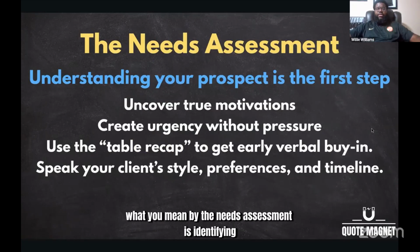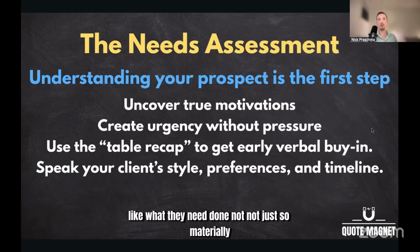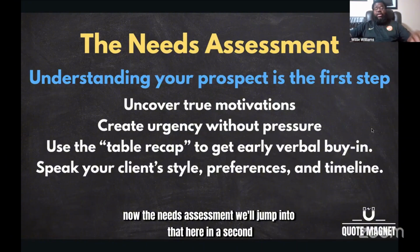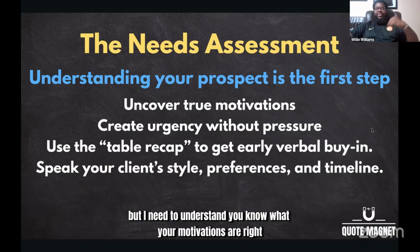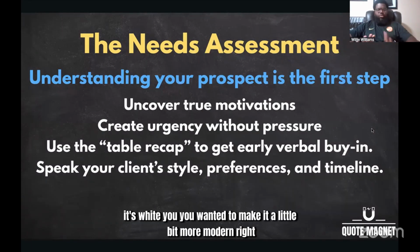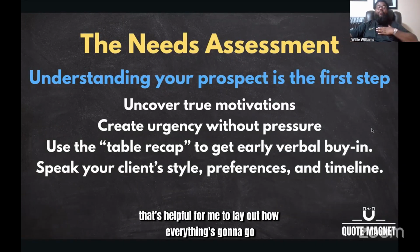What you mean by the needs assessment is identifying what they need done, not just materially, but why. During the warm up, you want to have a small needs assessment. Now, the needs assessment, we'll jump into that in a second. But I need to understand what your motivations are, right? Obviously, you just told me you wanted a kitchen. It's bland, it's white. You wanted to make it a little bit more modern, right? That's helpful for me to lay out how everything's going to go.